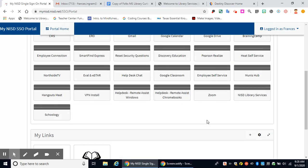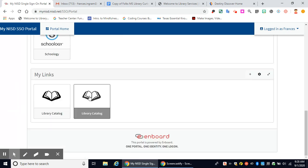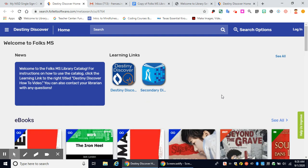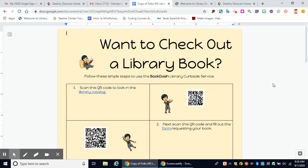And in a minute, you will see at the bottom of your page, I had already created one here. At the bottom of your page, you'll have a direct link now on your portal to the library catalog, so you won't have to log in each time. Isn't that awesome? So definitely do that after your initial login. Create that shortcut for yourself so you don't have to go through all those steps to log into the catalog each time.